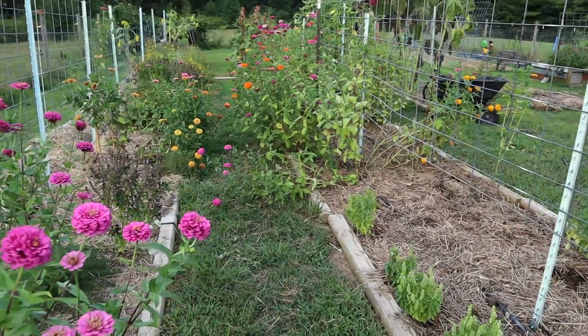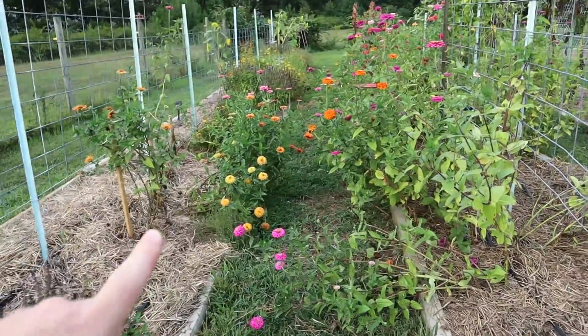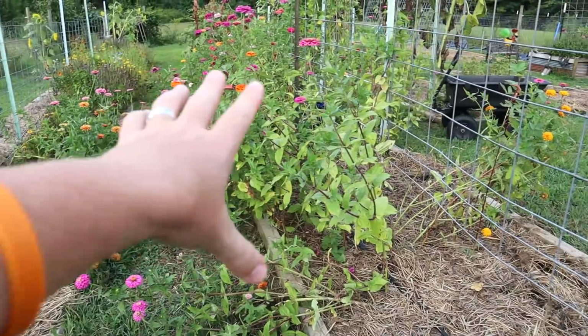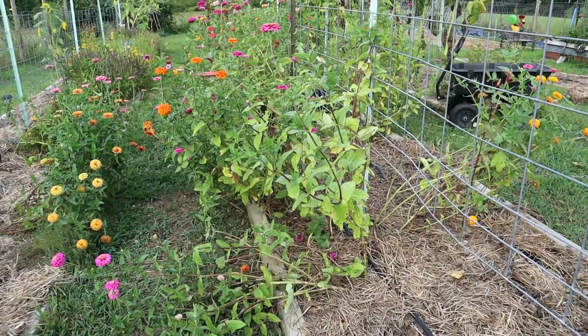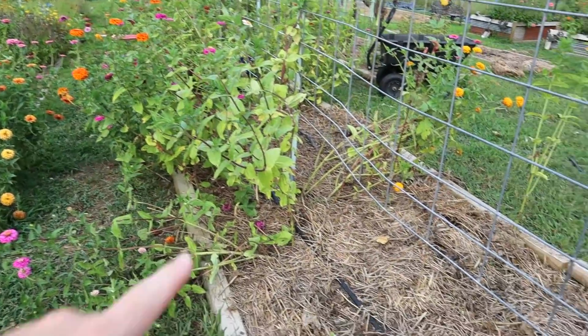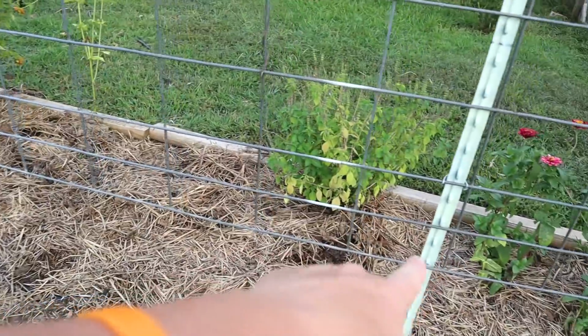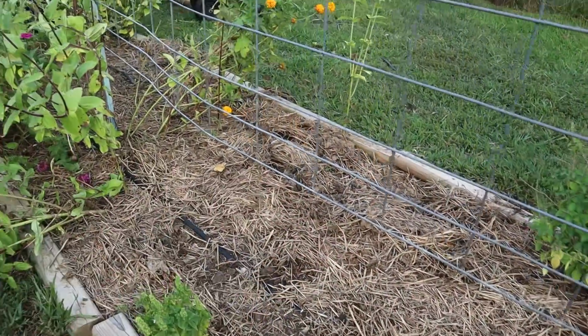So now looking from this side, you can see all of these zinnias, and there were more of them. I've actually pulled some of them out. All of these zinnias that you see here, with the exception of those right there, were volunteers. I did not plant any of them. They all came back on their own. Over there on that side, I had okra all down through here. Again, all volunteers, didn't plant any of it.